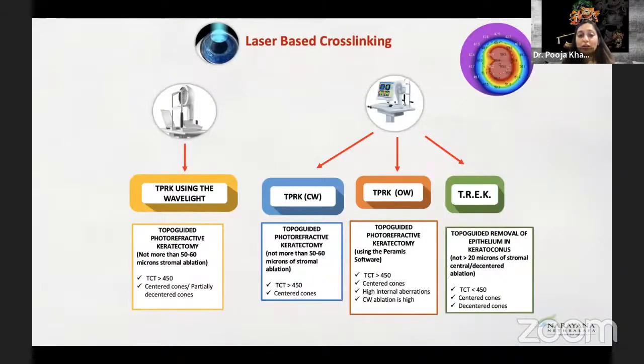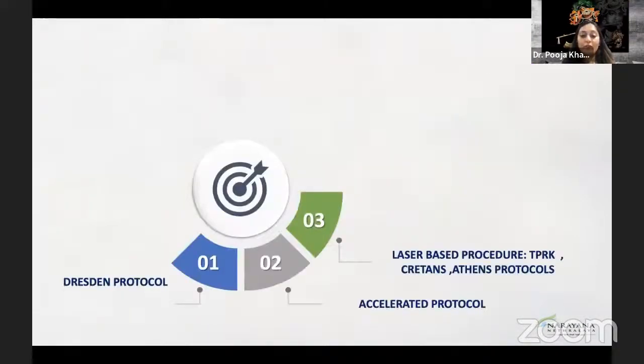So these are the various laser-based cross-linking procedures you can do. You can do a topo-guided PRK using WaveLight, or any other machine. You can do a corneal wavefront guided treatment, ocular wavefront guided treatment, or a TREC treatment, to which I will come later on.